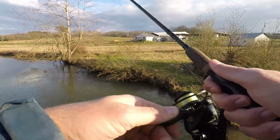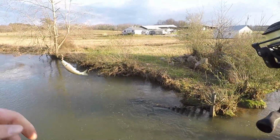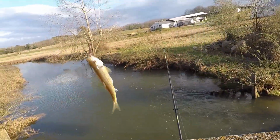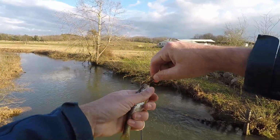Got him! What was nibbling on this thing? Shiner. Another one. That's why I couldn't get them. There's probably a bunch of them down there biting at it.